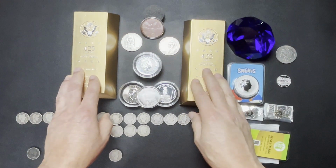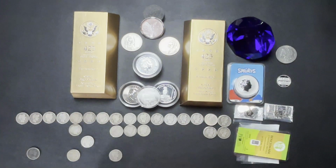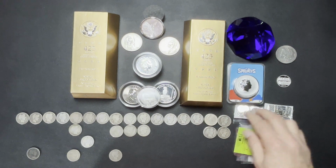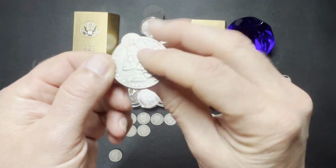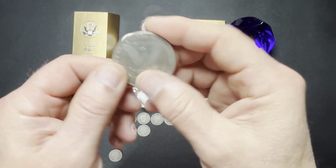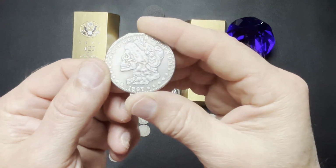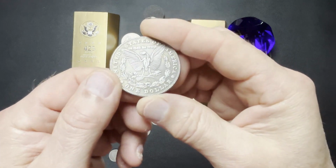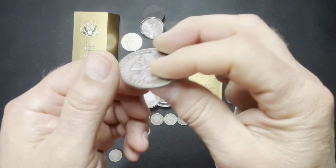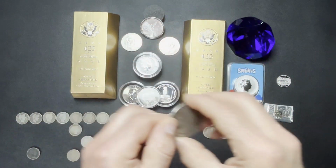My coin guy, he let me have them at face value, so there's a total of $100 in there, so I paid $100. What else we got here? This here was different. This is a hobo Morgan. It's not a real Morgan. It's not no precious metals of any sort in here, but it's cool. It's got an 1897 date on it, and I've not seen one of those before.